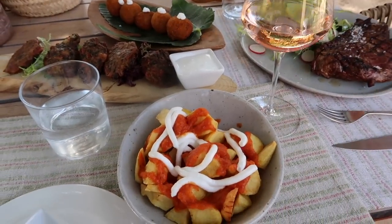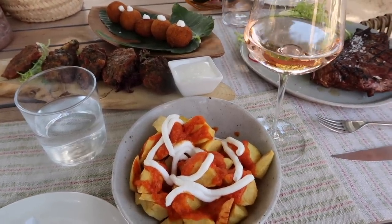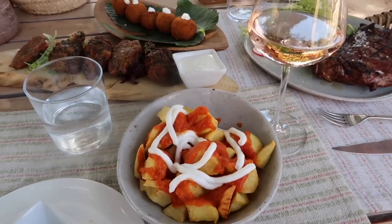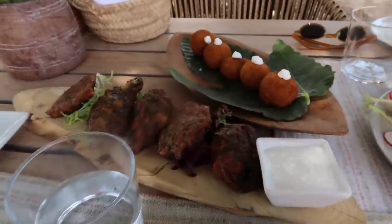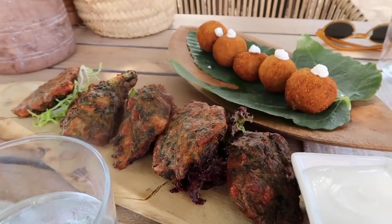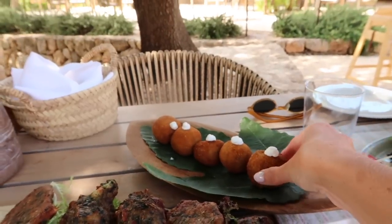This is now my fourth day in a row having patatas bravas and rosé for lunch. At this point I am 90% patatas bravas and rosé. Charlie's got a ribeye, charred croquetas, fritters, and mushroom croquetas.